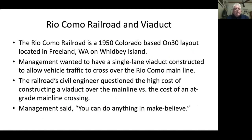So to start off with, the Rio Como is a Colorado-based railroad, and it's being built as an ON30 layout in Freeland, Washington on Whidbey Island. And Jon Bentz is the owner. Management wanted to have a single lane viaduct constructed to allow vehicle traffic to cross over the Rio Como main line. The civil engineer said, well, isn't that a little more expensive than an at-grade mainline? And management says, you can do anything in make-believe.